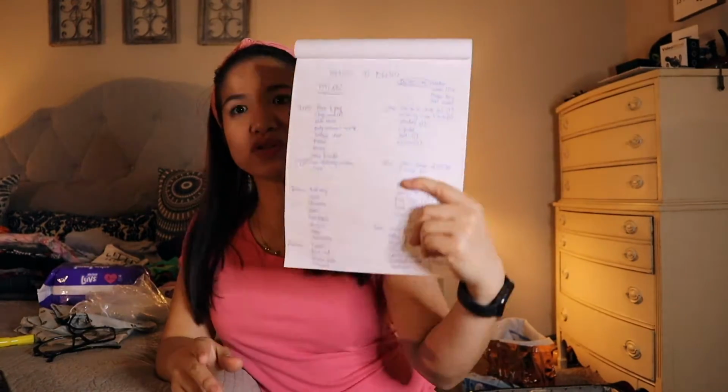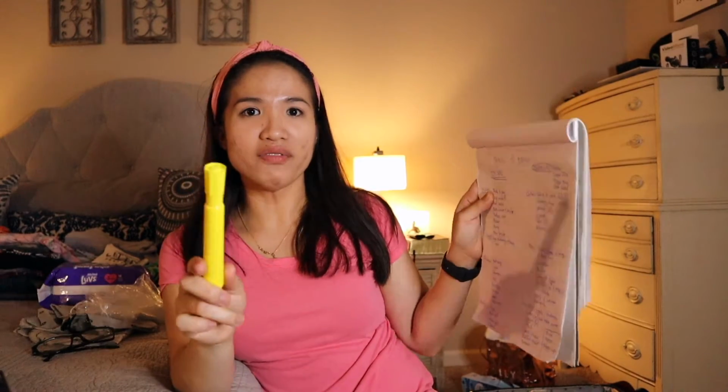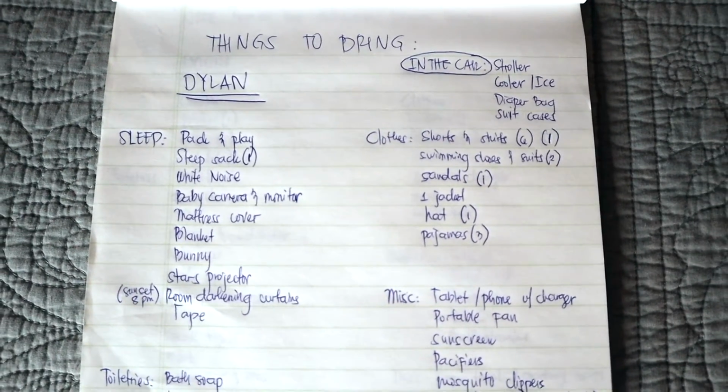So first, I'm going to show you the list that I have, and I have a marker to scratch everything out. Obviously the toiletries and the food snacks and stuff like that, I will prepare tomorrow morning before we hit the road. So now pack with me and I'll show you the things that I'm going to bring.